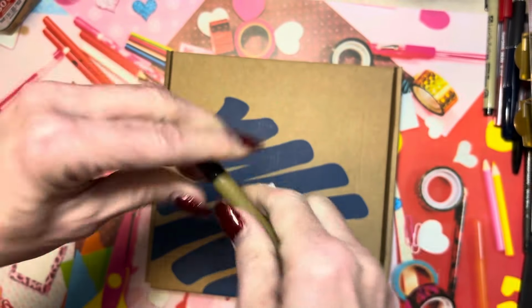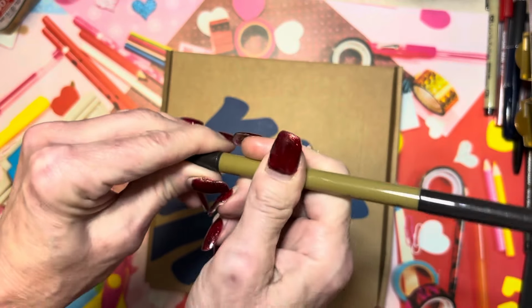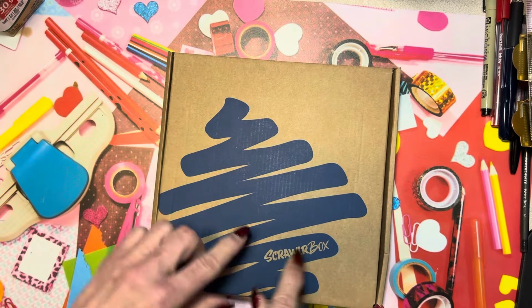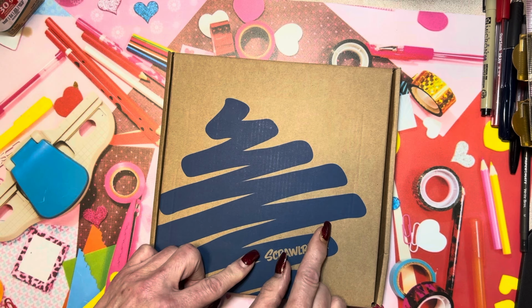That's what I mean. So if you guys are on the lookout for supplies that are good quality that you want to get a hold of, keep your eyes out. Go sign up for Scrawler Box. Art Snacks is another one.